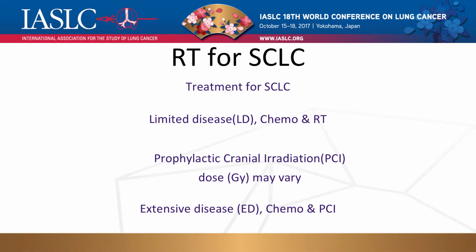And for patients with small cell lung cancer who've got extensive disease, chemotherapy is the gold standard of treatment up front. Occasionally, we do give that group of patients some palliative radiotherapy to their chest as well, and we also offer them prophylactic cranial irradiation, which I assume is very similar to what many of your other centres do.